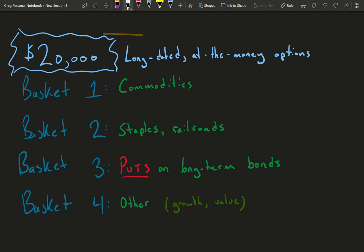So in basket one, you could have commodities, which do great in inflation. In basket two, you could have something like staples. So we're talking like food, or I said here railroads as well, which is great for inflation protection. And in basket three, we want puts on long-term bonds, because if there's an inflationary environment, the banks, and it's already in talks, will raise rates to combat this, and we want to be short bonds when that rate change occurs in an inflationary environment.